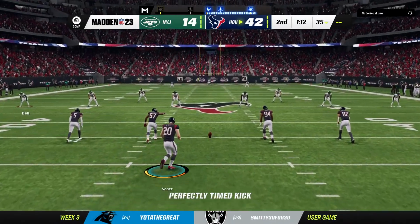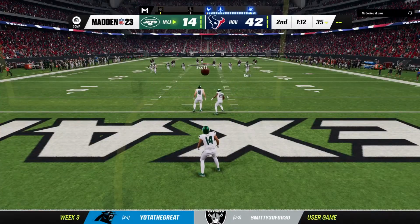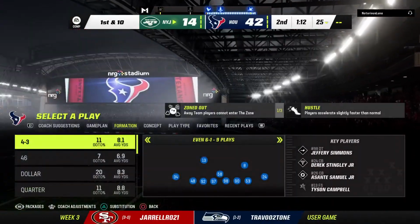Out is the Texans kick team as they'll send this one away. And this will be a touchback as that sails over the end line.